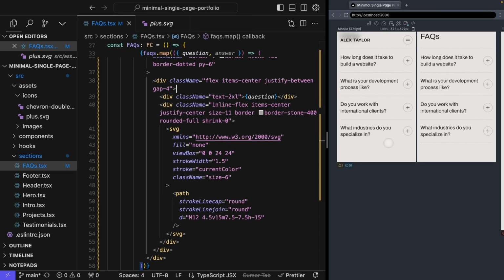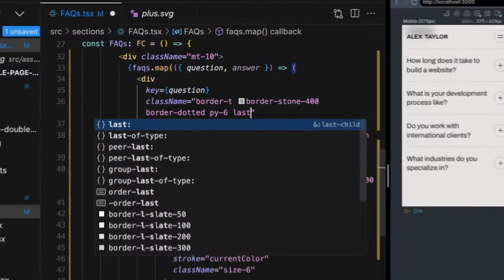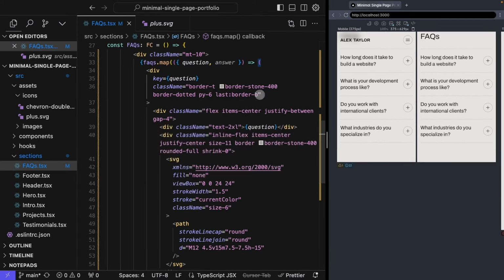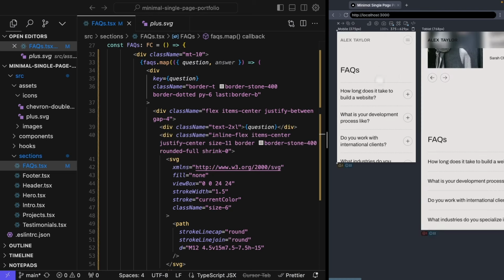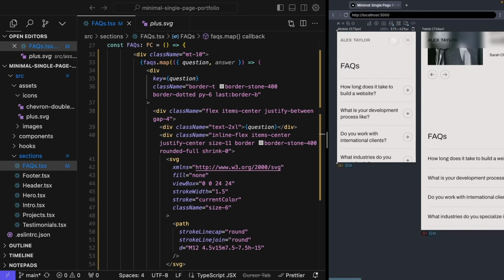We do need a bottom border here, so let's go ahead and account for that where we have our border T. So we'll say last for last child, border B, and that should take care of having that border bottom as well on our last item. After we've done all that, let's go ahead and scroll back up a little bit and overlay our reference image on top and see how close we got to our design. And it looks like we're right on the money.